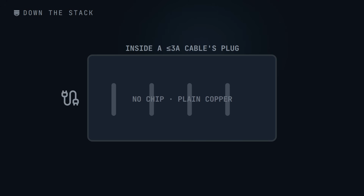And most cables were never asked to. Under 3 amps, the spec doesn't require a chip at all, just bare copper, run from one end to the other, and that's exactly what the cheapest cables are. So swap in a cable like that and it isn't damaged, and it isn't lying to you. It genuinely can't say the one sentence that unlocks anything higher, and the charger, hearing nothing, keeps both of you down at the low end of the ladder.